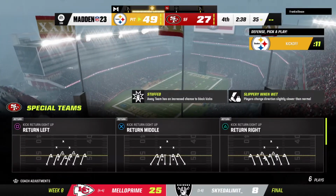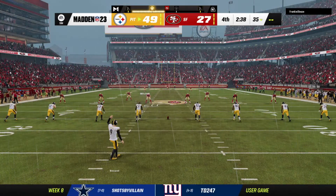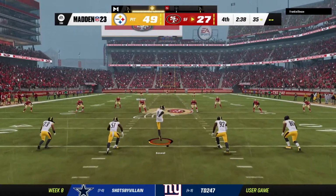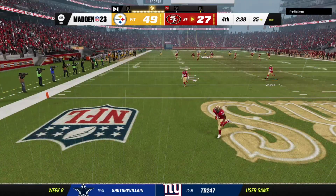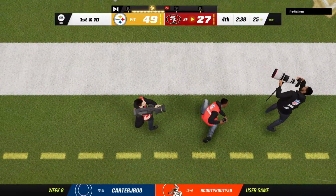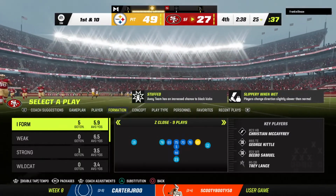49ers 27. Chris Boswell, the kickoff for Pittsburgh. Boswell now to kick it away after the touchdown. And that'll carry over the back line of the end zone for a touchback. Their own 25-yard line.